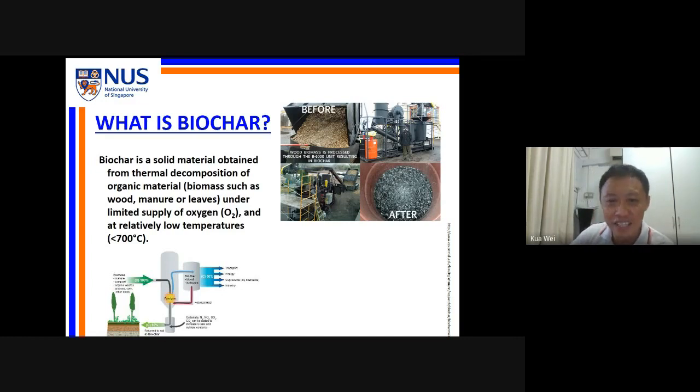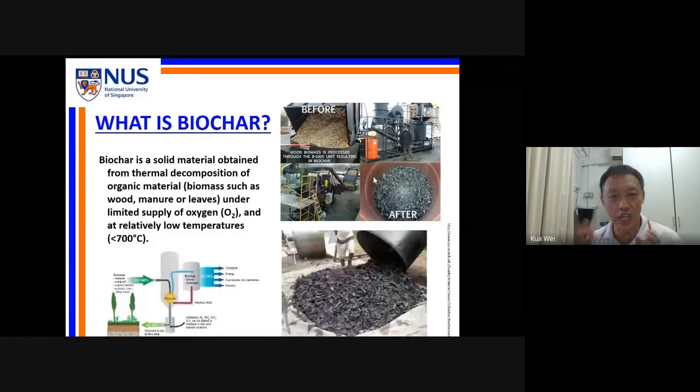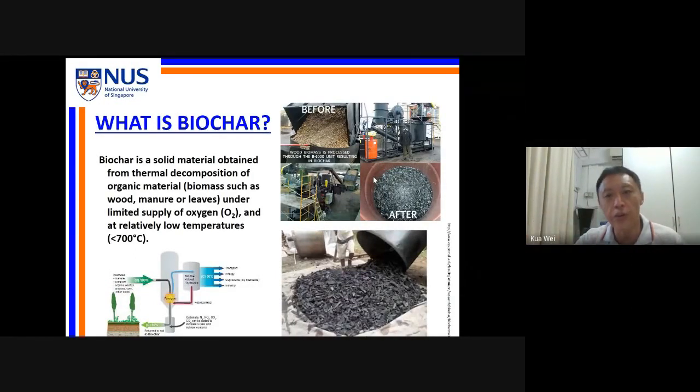Right here, you can see my pointer. This is the feedstock, and after making, this is how it looks. What is the difference between biochar and the more conventional char or charcoal is that in the making of biochar, typically our conditions of production are very well controlled. Conditions such as the temperature, the residence time of the feedstock at this temperature, the heating rate, the cooling rate, not to mention, of course, the very careful choice of feedstock.